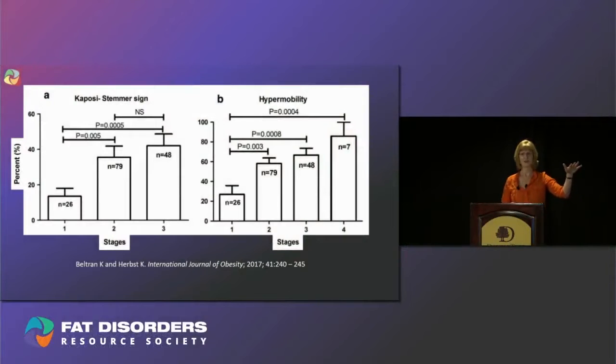Okay, so I've shown you this slide already. As you increase in lipedema stage, you get more and more fluid in the fat tissue. And what we also noticed, as you increase in lipedema stage, more and more of those women have hypermobility. They have increased flexibility of their joints. There's something different about the connective tissue. And blood vessels and lymphatics are made up of connective tissue. So could hypermobility in the joints be a marker for a change in the connective tissue of our microvasculature?